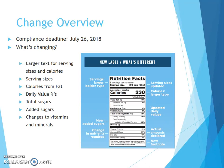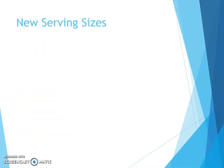In addition to these changes with the mandatory nutrients, manufacturers are actually going to have to declare the amounts. So next to vitamin D and calcium, you see 2 micrograms, 260 milligrams, etc. Rather than just putting the daily value percentage in there, they actually have to put the amount that's in the food. And then lastly, an updated footnote, which we'll talk about in a few slides.